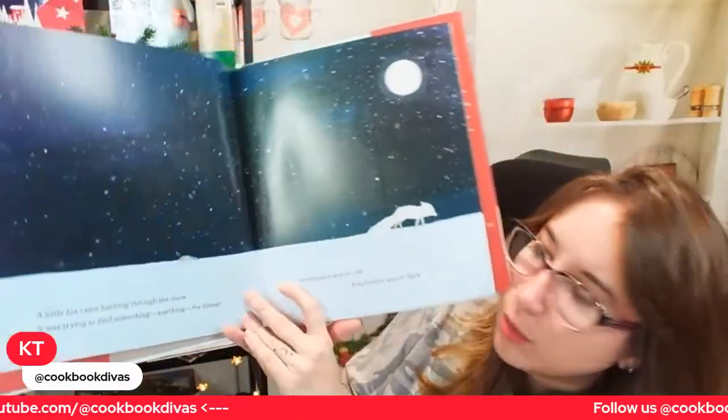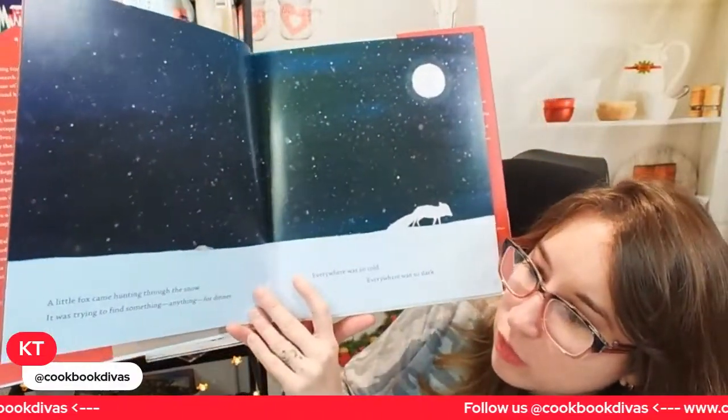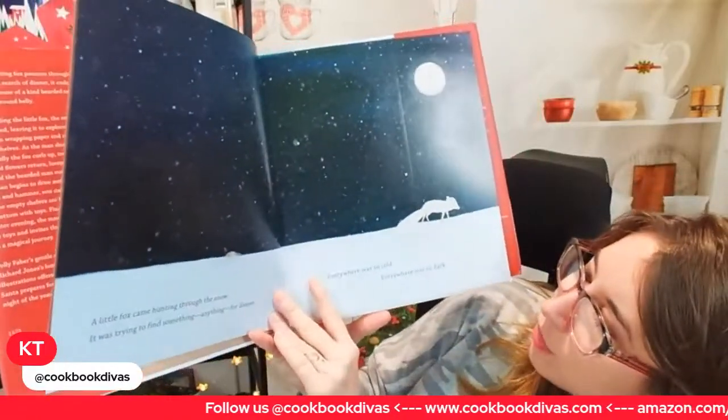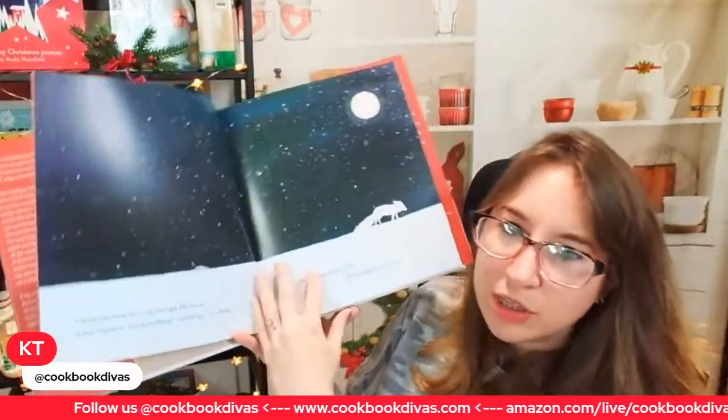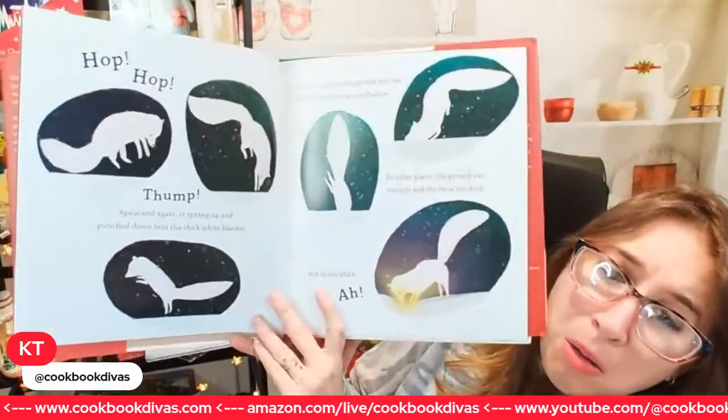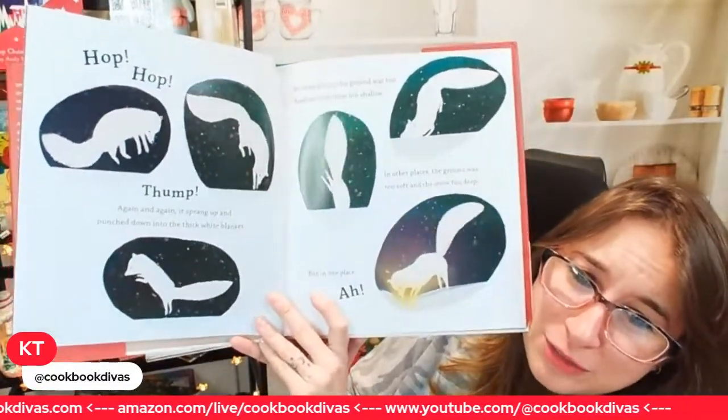A little fox came hunting through the snow. It was trying to find something, anything for dinner. Everywhere was so cold and everything was so dark. Wow, this is really pretty. Oh, look at the fox. They're trying to find food.